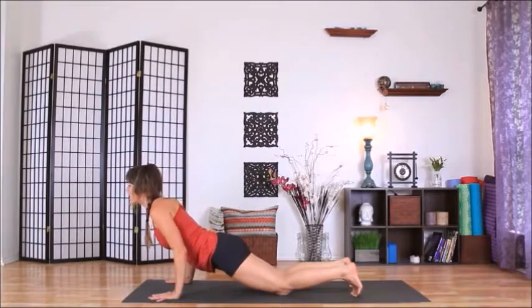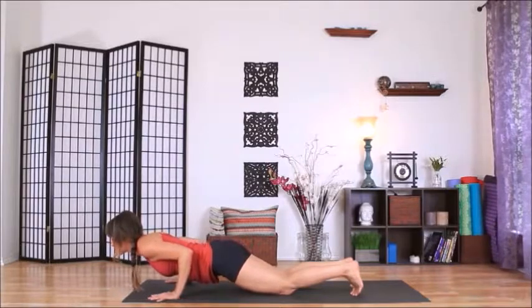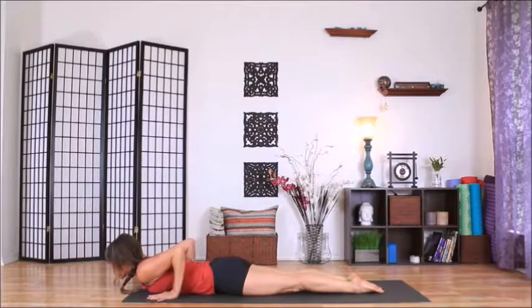As you exhale, bend your elbows, hugging your arms close by your ribs. Hover here for just a moment, then release yourself down onto your belly. Bring the tops of your feet down onto the floor.